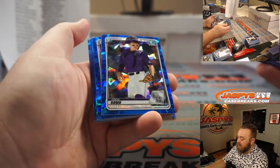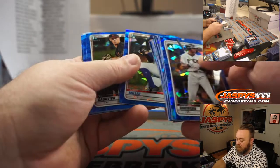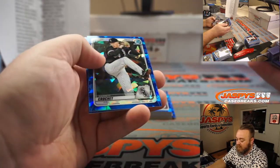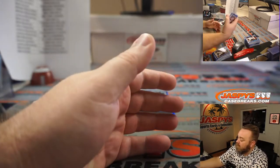Luis Gil for the Yankees. Drew Romo for the Royals. Ian Bethel for the Cardinals. Bobby Miller for the Dodgers. RJ Dabovich for the Giants. Garrett Crochet for the White Sox. And Xavier Edwards for the Rays.